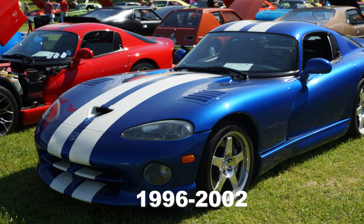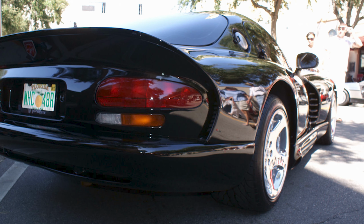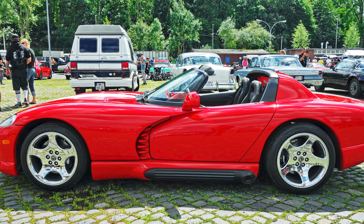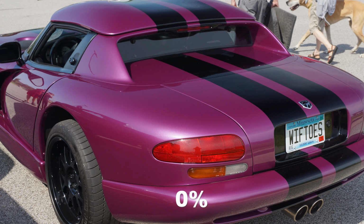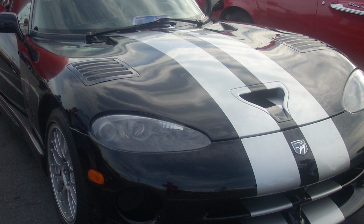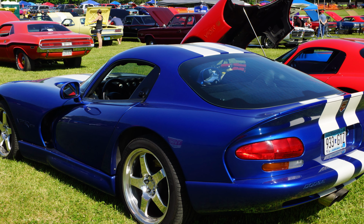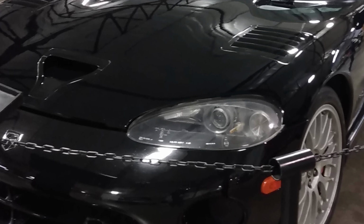The second generation Viper was produced from 1996 through 2002. There were a total of 4 trims available in various years. These are the RT10, the GTS, GT2, and GTS ACR. Of the second generation, the RT10 has seen the prices stay flat over the last year. Prices of the GT2 have seen a 7.9% increase over that same period. Second generation GTS models saw a slight 0.7% increase in prices. And GTS ACRs actually saw a drop of 16% in prices over the past year.